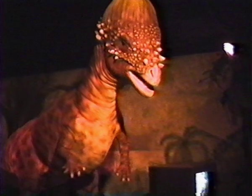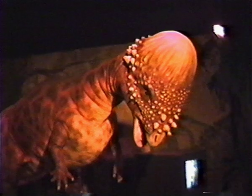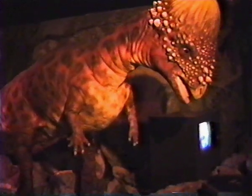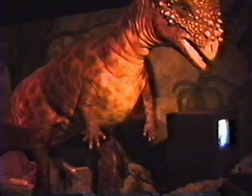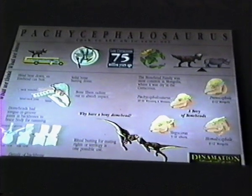People expect big animals, such as Pachycephalosaurus, to make sounds. The Dinomation has included some sounds made by what we think is a large sort of an animal. Well, there you have it. This is Dinomation's Pachycephalosaurus. Let's go on to the next dinosaur.